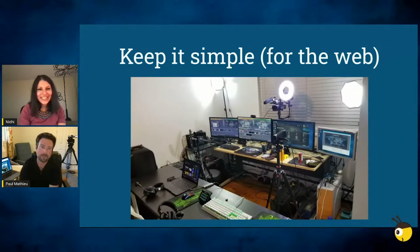Obviously not for a live fundraiser. It looks like a gaming setup, like a vlogger. There's a lot of computers involved in this process. I just thought it was entertaining. I'm sure this gentleman is doing a fabulous job. They got the ring lights. They got the digital SLR cameras for two shots.